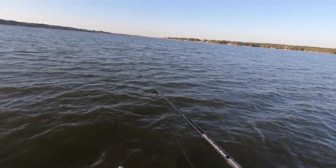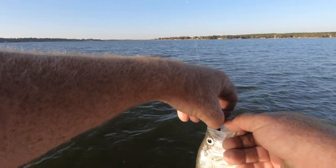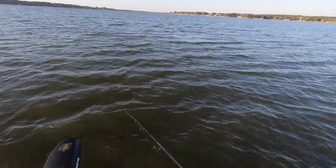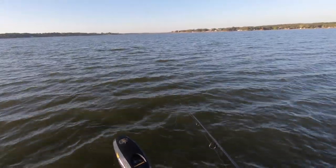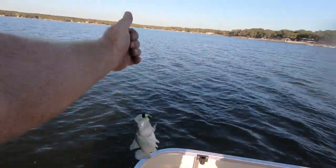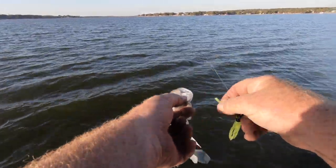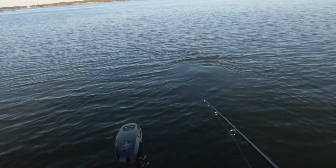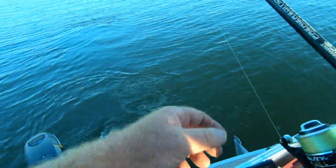Ooh, this one pulled a little better. He ain't much bigger though. Yeah, that's a little better crappie right there. Good looking fish. That's a decent little pulling one right there. Oh yeah, that's a good fish. Look at that, oh, it came right off.